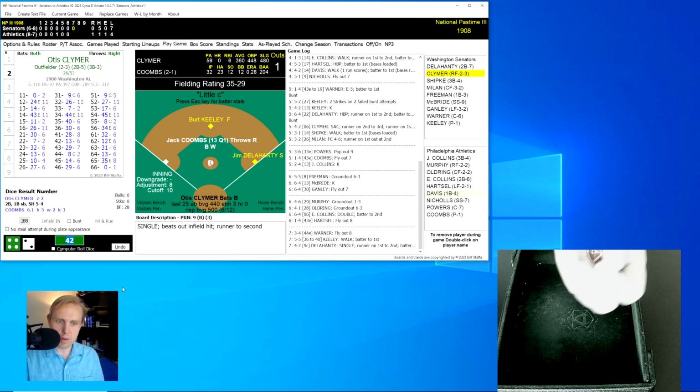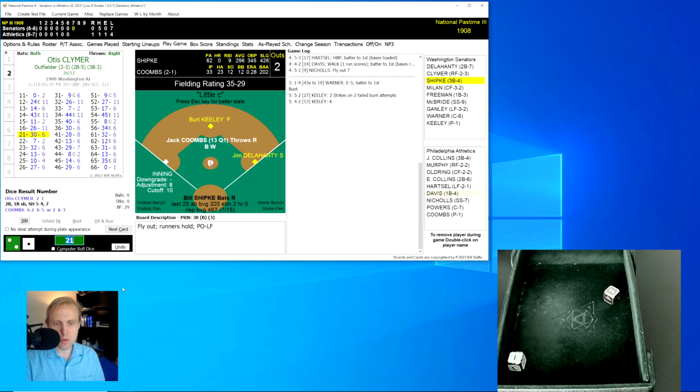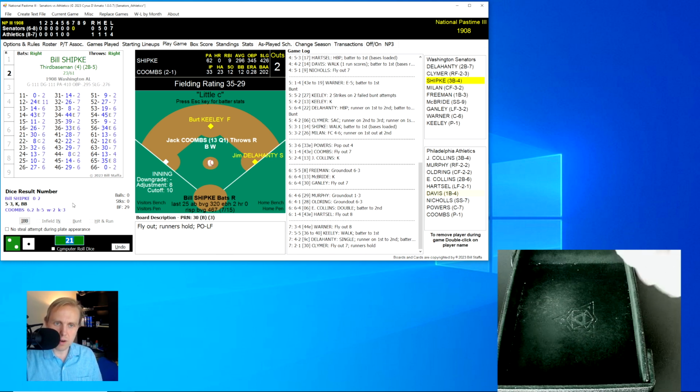Clymer bunted last time up, and we probably should have let him swing away because he rolled a 66. This time he rolls a 21 for a 30, so we should have bunted this time. You tell me when I should bunt and when I shouldn't. Hartzell makes that play over in left field. It's a fly ball, and there's 2 away here for Bill Shipka.